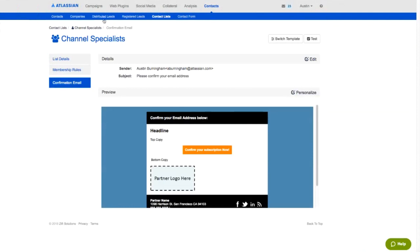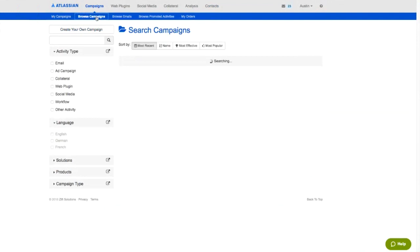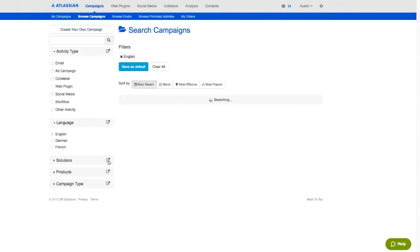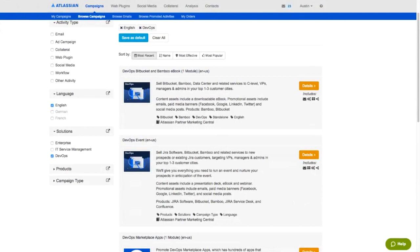So I'll click on Campaigns. You can see the subtabs here. I'm taken directly to My Campaigns, which shows the campaigns I've already activated. You can also see the Browse Campaigns subtab right here. And by clicking here, you can see all the campaigns that are available. You can filter by multiple categories, such as language, product, or solution, and narrow your search for specific content. Remember that historical data will be migrated over, so you'll be able to access your previous work.